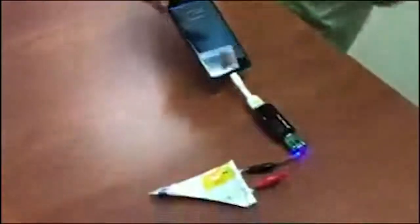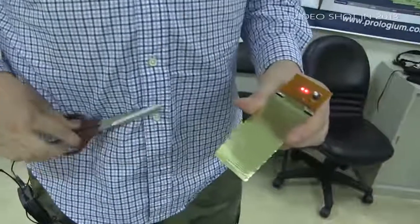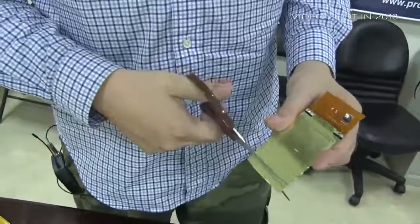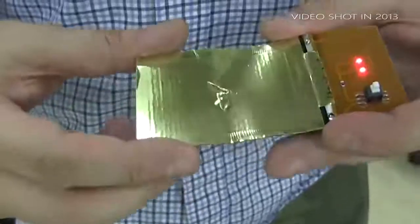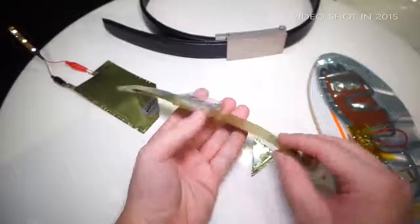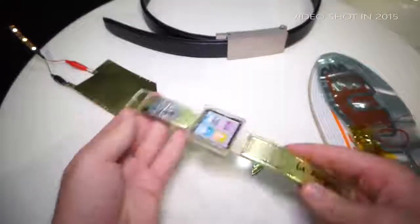Prologium's released another video of their battery being cut in half and charging a phone for 24 hours. The more battery you cut away, the lower the battery's capacity. But it's been 3 years since we filmed our first video of the battery being cut in half. So we're still waiting for this technology to find a home. It seemed very simple. The wearable market was going to grow, and it is. But we have yet to see Prologium appear in mainstream products.